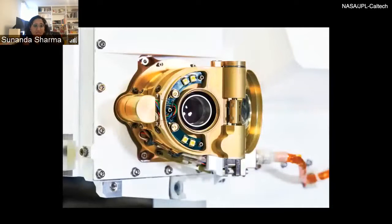So this is my favorite instrument because I'm on the team. SHERLOC is mounted on the arm, and it's, as I mentioned, the deep UV resonance Raman and fluorescence spectrometer. What makes this different than a lot of the Raman instruments you may have used in labs is that a lot of times those use visible wavelengths, like 514 nanometers or something more in the green range, for excitation.